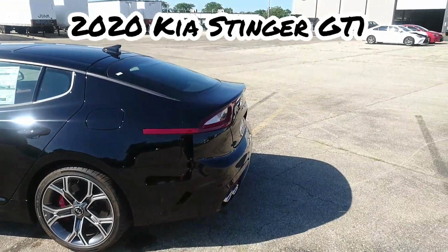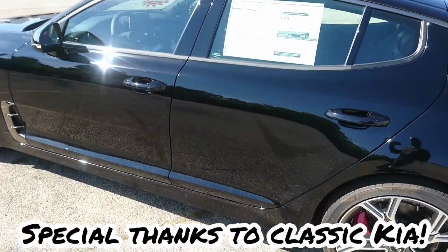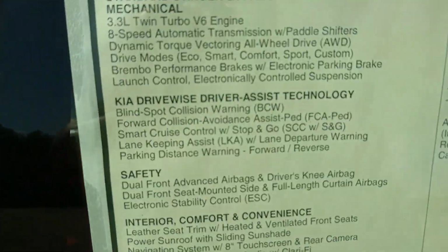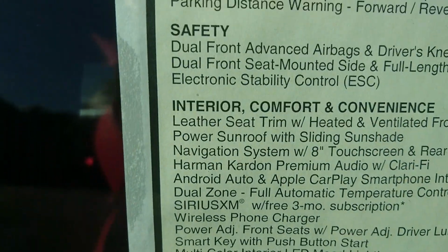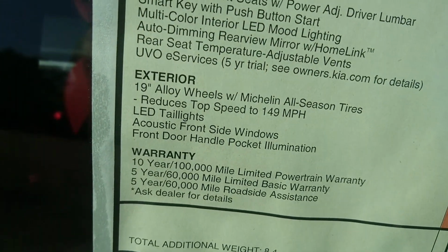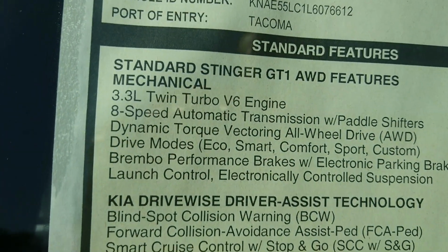Today we're with the Kia Stinger. This is a 2020 Kia Stinger GT2, all-wheel drive, V6 twin turbo 3.3 liter. Has about 370 horsepower. The torque is kind of close around that too. These are all the standard options here.